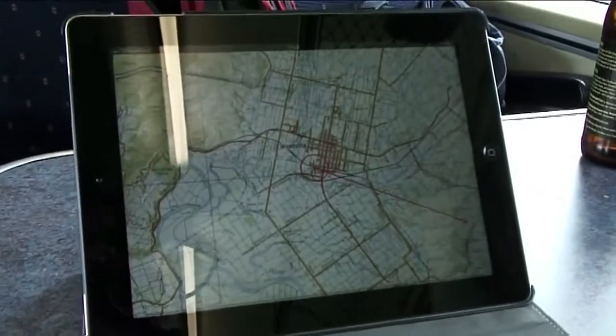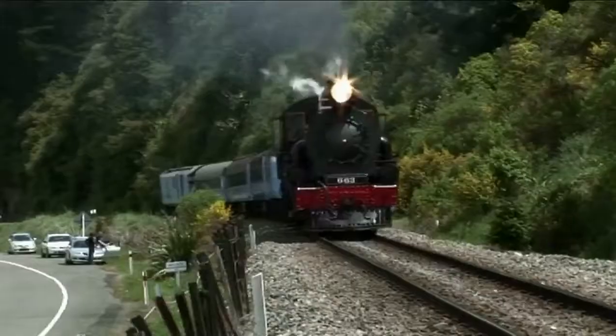Yeah. I use this iPad thing here with a moving map on it, and I've got all the detailed maps of all of New Zealand on there.